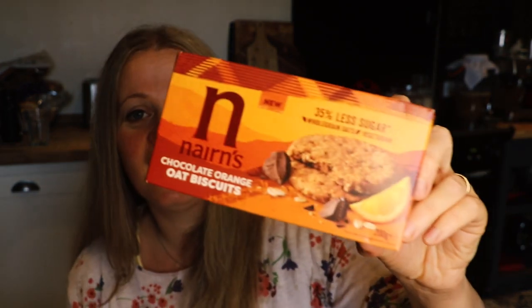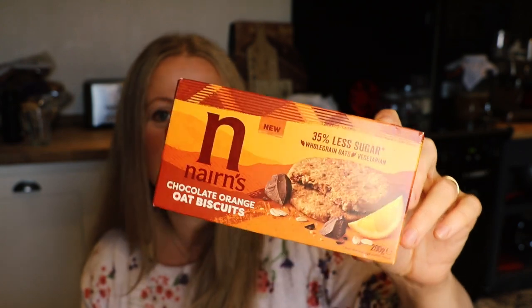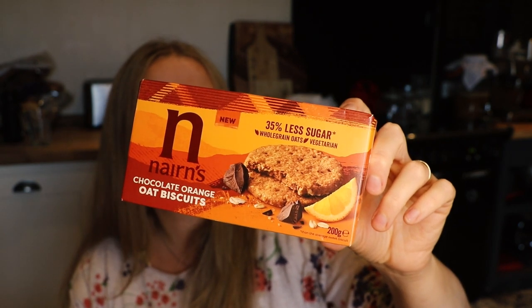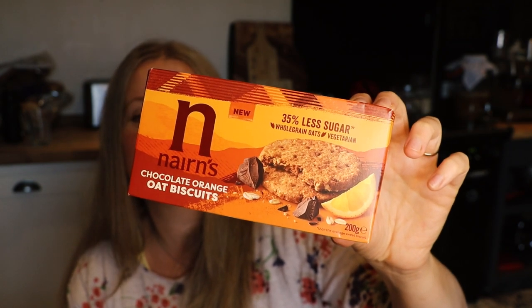Okay, so I'm going to start with my Nairns products. I got all of these lovely products here. And the very first thing that I'm going to share with you are these Nairns chocolate orange oat biscuits. These are so delicious. I actually got three boxes of these. So I got these chocolate ones, and they're made with whole grain oats, 35% less sugar, and I just thought they were a healthier alternative to buying biscuits in the supermarket. I got these online. I'm definitely going to be buying them again. I'm going to be filling up my cookie jar.